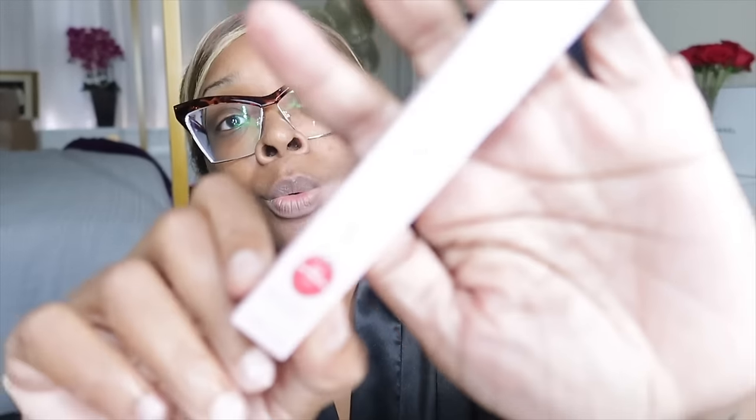So let me read the instructions. We're going to go with the red look, which is the... These are the peel-off lip liners. I've been saying this is Get Ready. Like as in red.